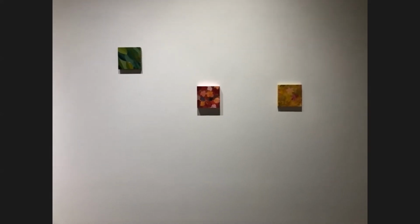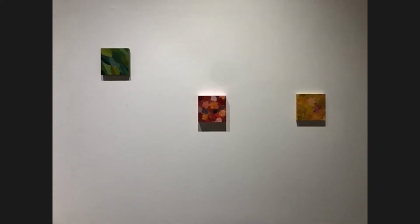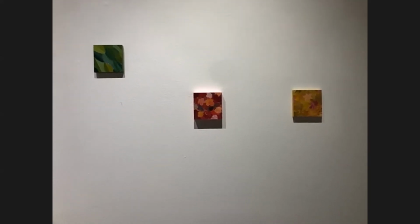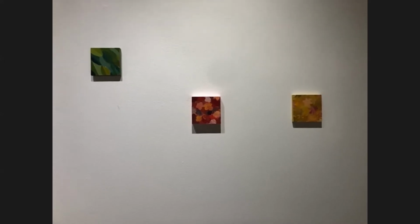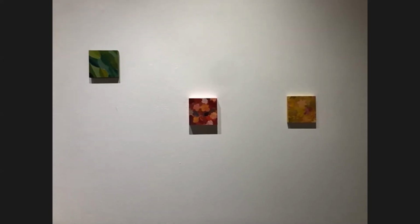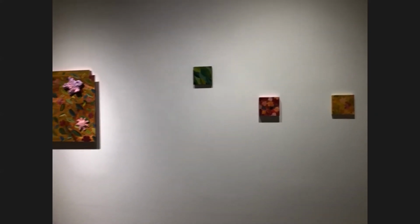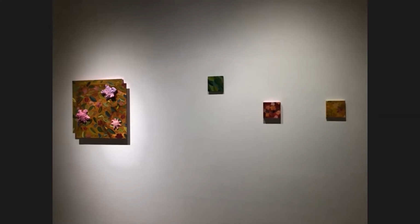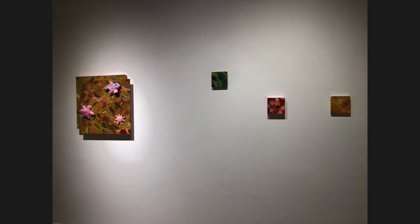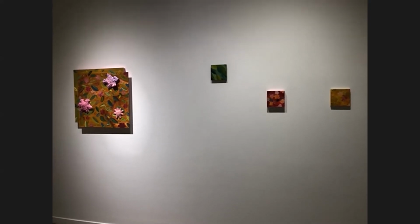So again, playing with this idea of maybe memory of a place, or maybe landscape as a means of escape versus an actual location, an actual environment that we exist in. So the grid is important to me in that it does provide this structure that my work goes back to as certain elements start to scatter and grow more and more abstract. That definitely provides this sense of geometric structure that I'm interested in.